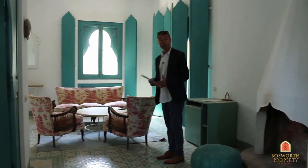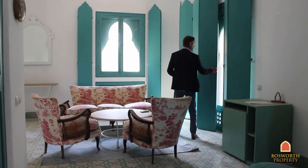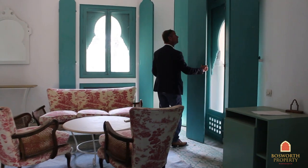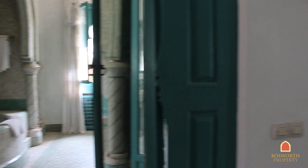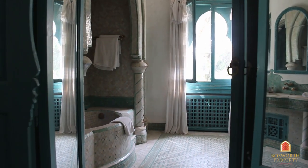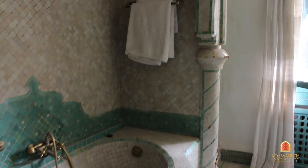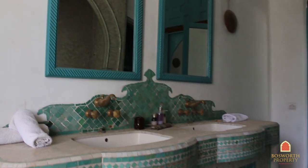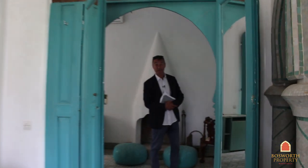So here on the first floor of the main building, we have a gorgeous suite. Look at that, absolutely fabulous. Natural light everywhere. Beautiful bathroom. A wonderful and romantic suite. Let me take you out to the terrace.